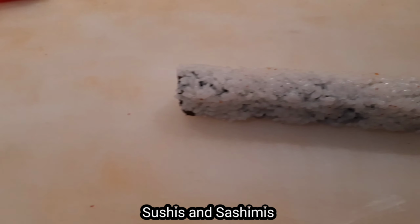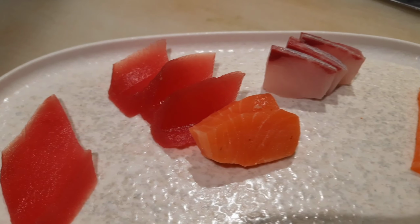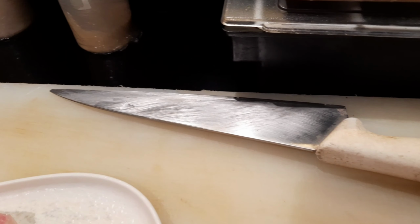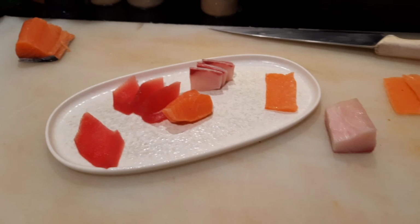Sushi being rolled. Here we have hamachi, tuna and salmon. The sashimis. Look at this knife, friends. One of the key parts of Japanese cuisine is the knife skills. Very, very important, right, chef?